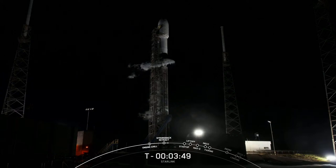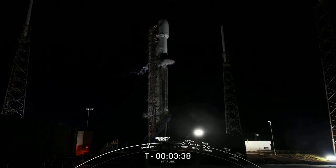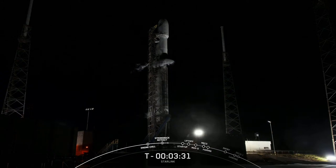So again, we are continuing to load propellant on both the stages. The first and second stages should finish loading propellant about a minute apart from one another. The first stage finishing up around the T-3 minute mark, and the second stage finishing up around the T-2 minute mark. At T-60 seconds, Falcon 9 will be in startup.